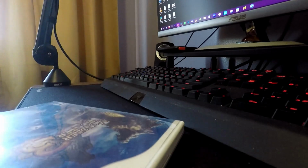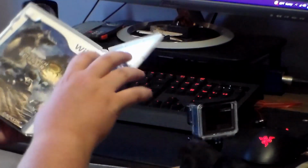There's this weird thing on the disc, but I'm assuming that's from a resurface. But the disc looks really good. So we're 1 for 1, 2, 3, 4, 5, 6, 7, 8, 9, 10. 10 games. I thought I ordered 11. 1, 2, 3, 4, 5, 6, 7, 8, 9, 10, 11. I did order 11. Okay. So game 1's good.